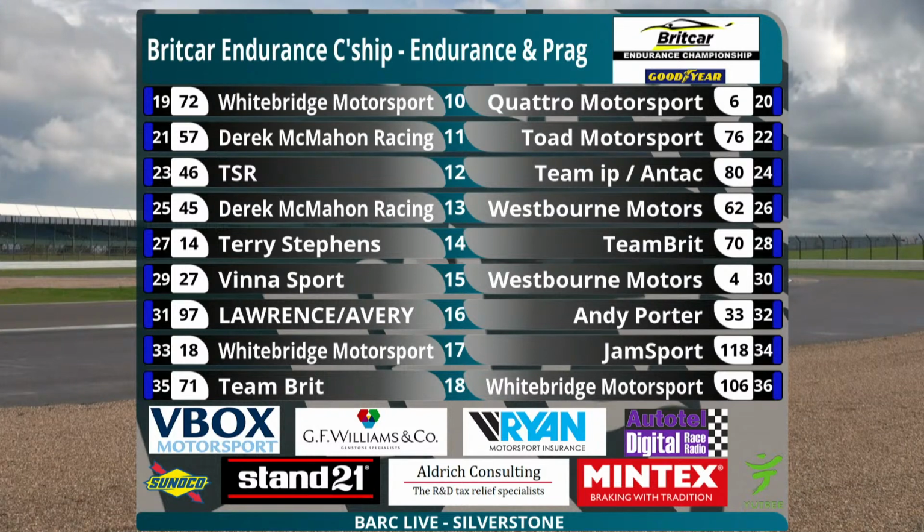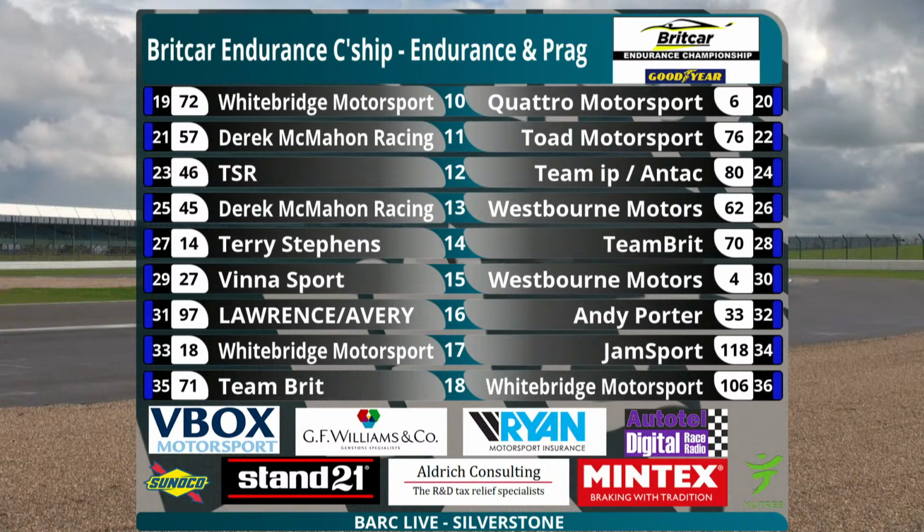Row 16, number 97, the Porsche Boxster of Gary Lawrence. He starts. Richard Avery will take over. Alongside another Boxster, number 33, Andy Porter. He drives solo. Row 17 is Whitebridge Motorsports number 18, BMW. The Z3 run by Callum Bates. Alongside number 118, that could be a car worth watching, the Jam Sports Nissan 370Z. Mark Skeets will start that car, sharing with David May.